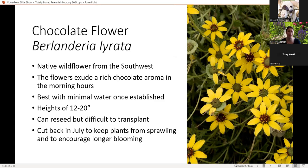And chocolate flower. I say a lot of plants are my favorite, but if I had to pick one, then chocolate flower or Berlandiera could very well be one of my absolute favorite plants, which is funny because it's fairly nondescript in its appearance. It's a little yellow daisy looking flower, but especially in the morning hours, if you walk by, they smell so strongly of chocolate, and it is an incredible smell. If fragrance is important to you in your landscape, they can be very good. These are native to the Intermountain West as well.